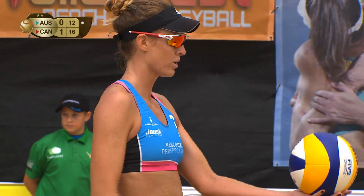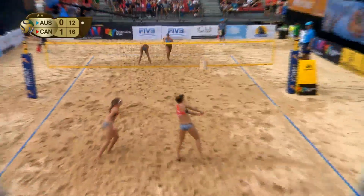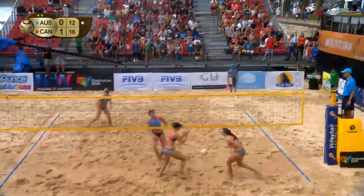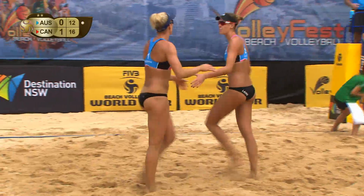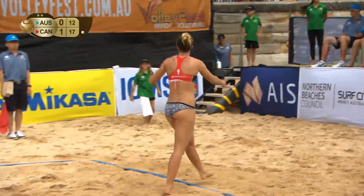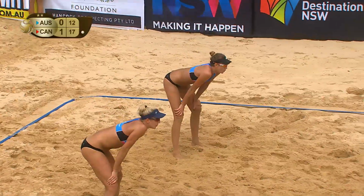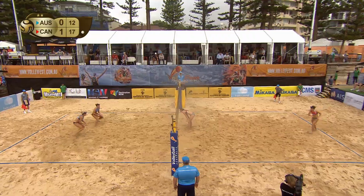All right, 12-16. I think the time is now for the Australian campaign. They're going to have to do something pretty soon to close this gap. Canada under a little bit of pressure with the serve. Gordon will have a look at a block of Nikki Laird and beats her again. So, Nikki's just not able to dominate in that area that she can dominate in, and that's a big string in their bow that they're not getting anything out of. So 17-12, Canada looking very, very comfortable at this stage.